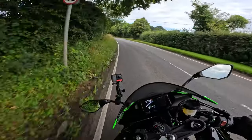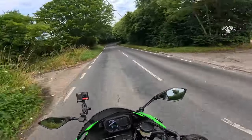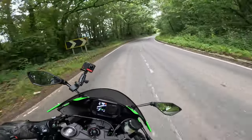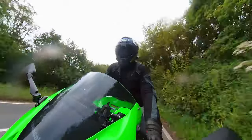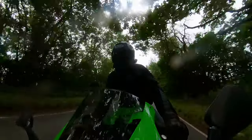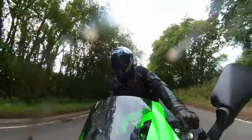Oh, the handling's very nice, very sure-footed. It's got a nice induction roar, it's pretty quiet. This has got a factory-fitted Akrapovic on it, but there's no noise from it whatsoever. So other than the look of it, it looks nicer than the stock can. It's not worth it from a noise point of view.